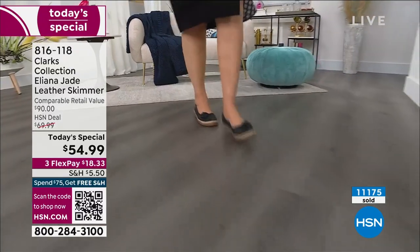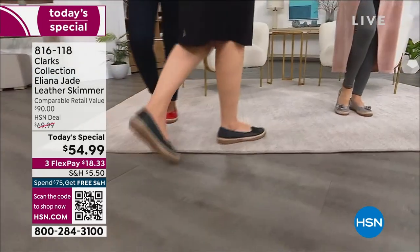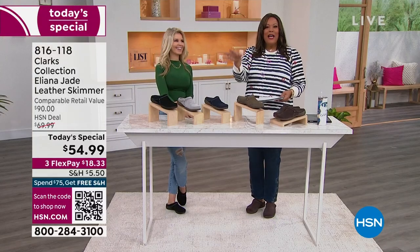We have sold 11,175 since midnight. And what I love, it has a 3D floral design on there. It's a cute little leather, a crafted floral detail. No toe cleavage on that. Isn't that cute? It's like a little ballerina flat.